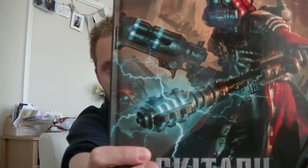Me and Ian did a recent sit and play, and one of the questions on there was, were we going to see some Skitarii battle reports? Well, I went and picked myself up the Skitarii Codex. There it is. And I thought I'd have a read.